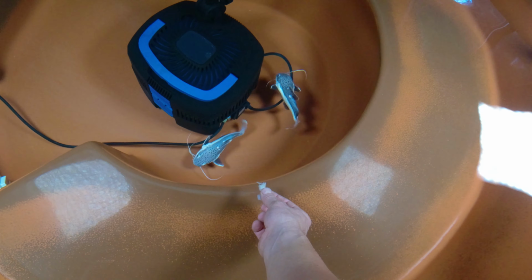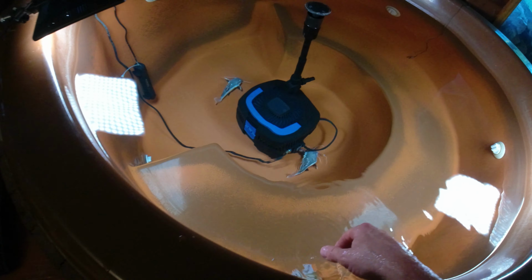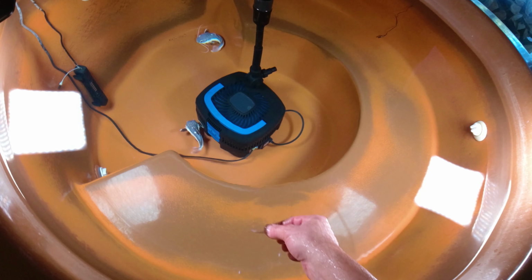Here they come. Wow, look at how big they are. That's amazing. You got it. Wow, that was pretty unusual. That's the first time I started off and they were just sleeping on the bottom.